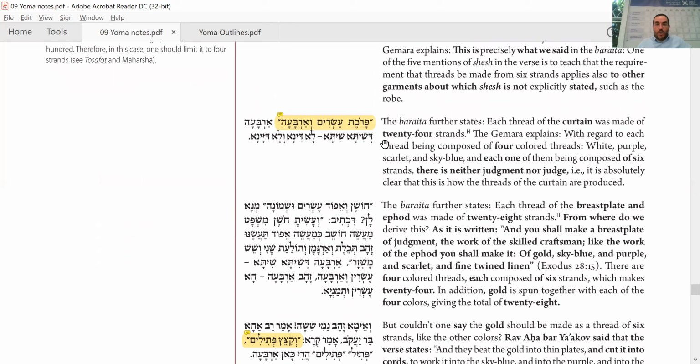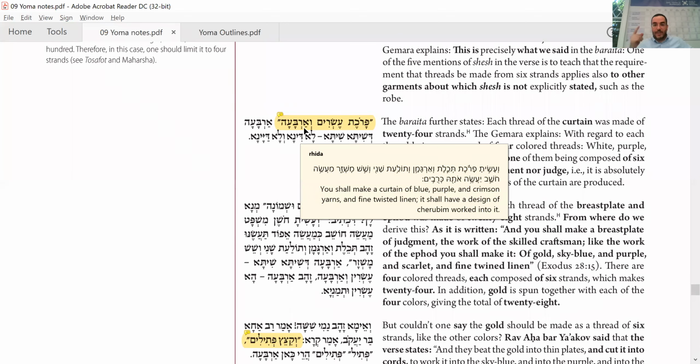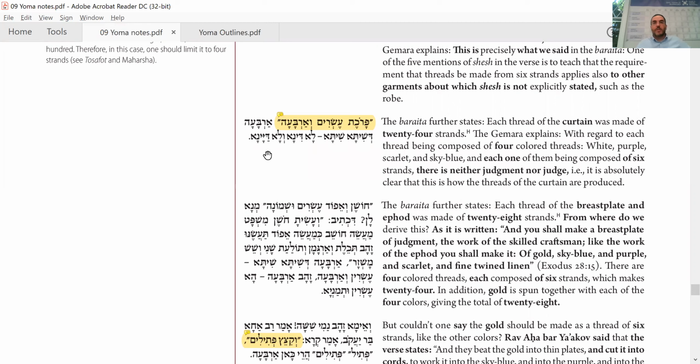Next is the Parokhet, the curtain, Asim v'arba'a, 24. Arba'a deshita shita, la dina vela dayana. So this is a simple one, because the Parokhet is the Pasuk. That's the Parokhet: Techelet, Argaman, Tola Shani, and Shesh. That's four different types of material. Each one of them is going to be six times four, you get 24. So there's no judgment, no judge. There's nothing to discuss. This is an easy one.